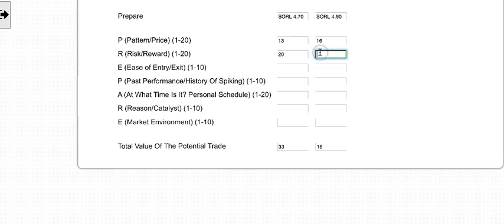So the risk reward here is actually like a 5 out of 10. It's not very good, even though the pattern is better. I'm actually going to up the pattern to an 18 because this is a better pattern, but it's riskier to buy. Ease of entry and exit on a 1,700 share position, I can get in and out pretty easily. So it's a 10 either way.